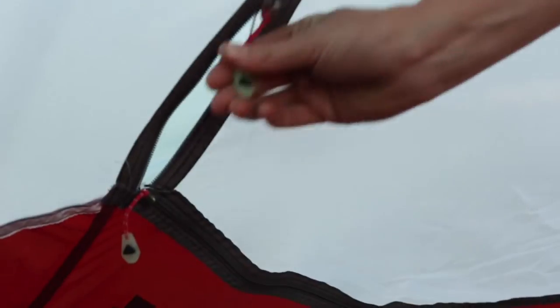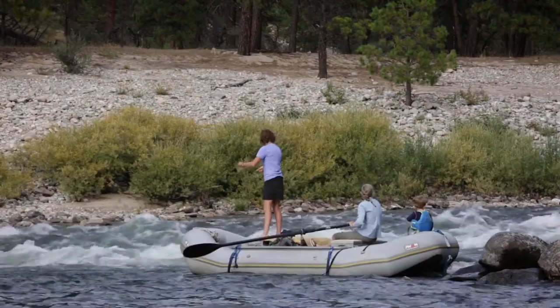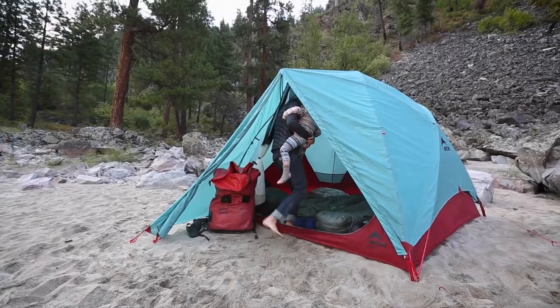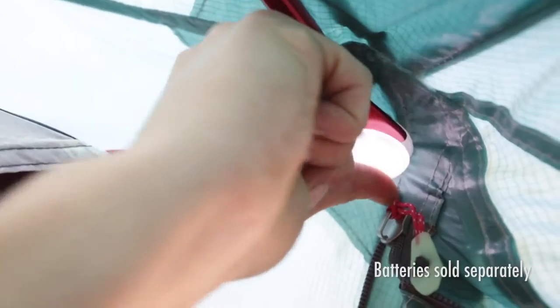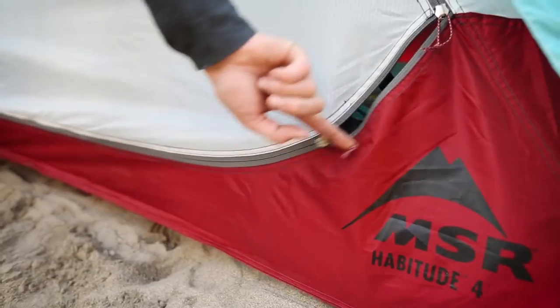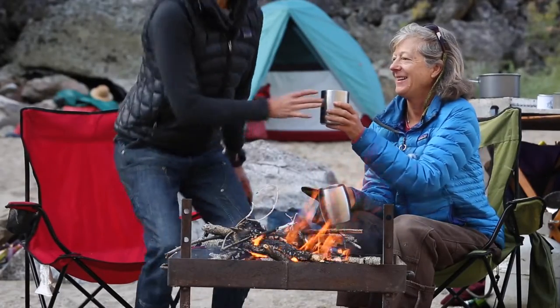Despite their size, these spacious tents are easy to pitch, giving you more time for tackling adventures. While they're built tough, Habitude tents offer creature comforts like a porch light for easy night entry. And on long days, the blue rainfly allows for earlier bedtimes, letting you get the rest you need for tomorrow's mission.